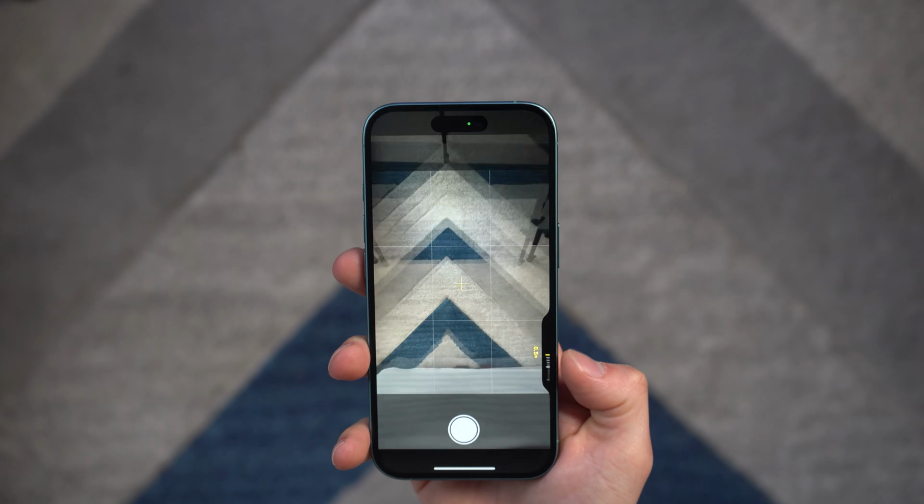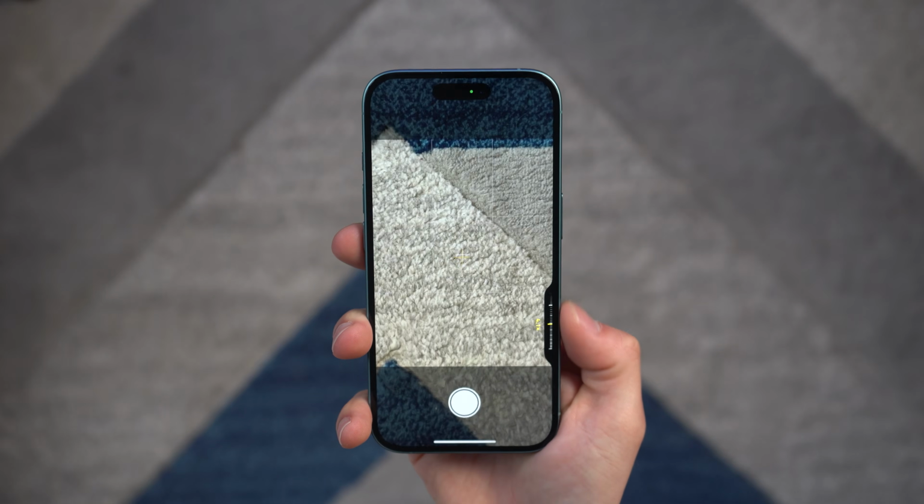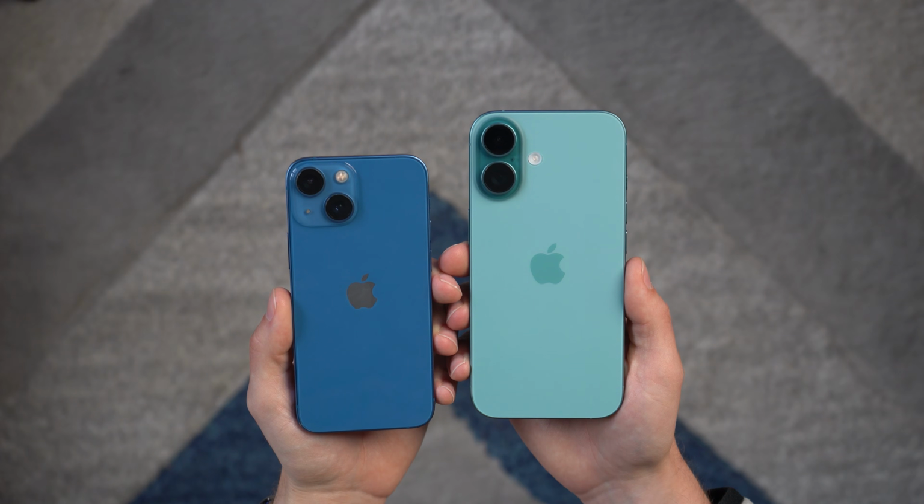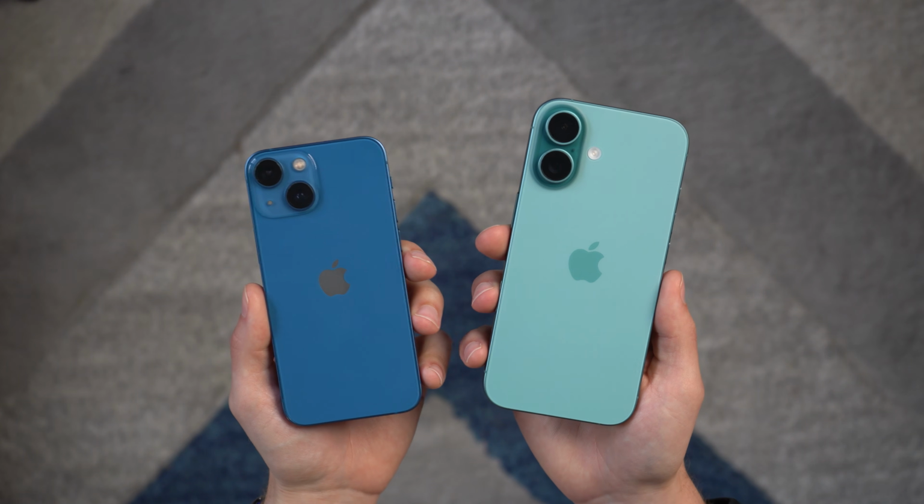I mean, these are really pro features that you're getting on a base model phone, which is just incredible. And then you get to the battery. This is probably the largest difference that you're going to see. We're talking 2438 milliamps to 3561 milliamps.